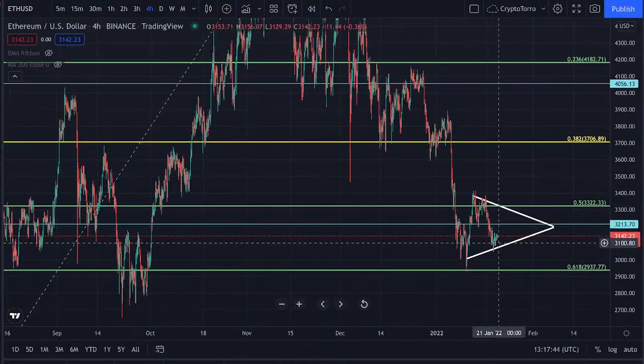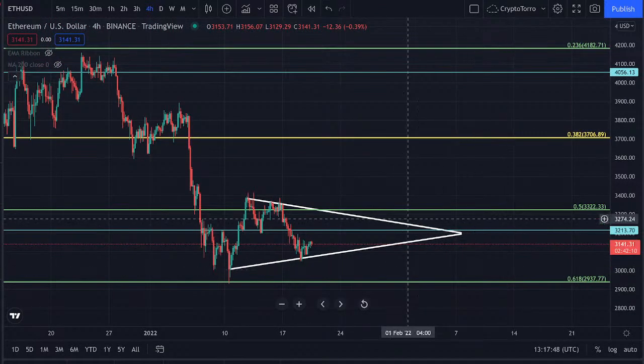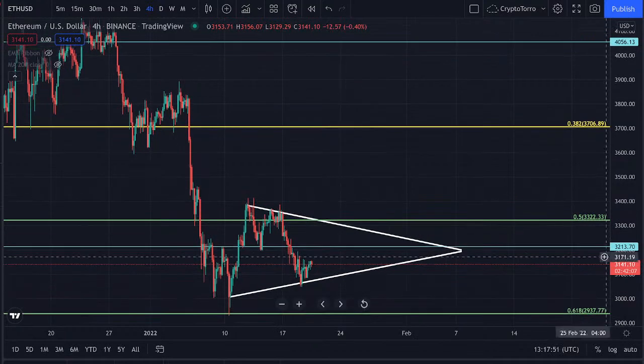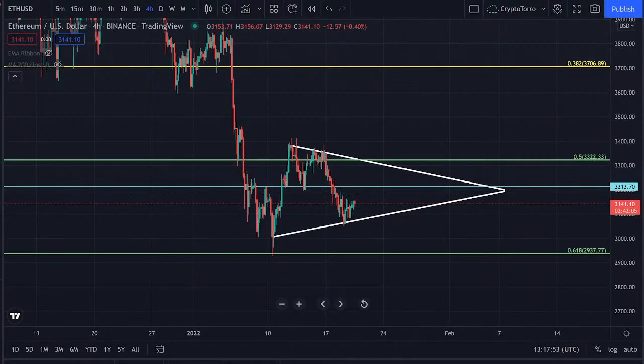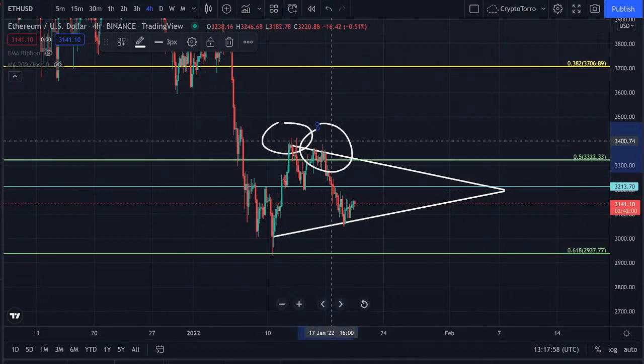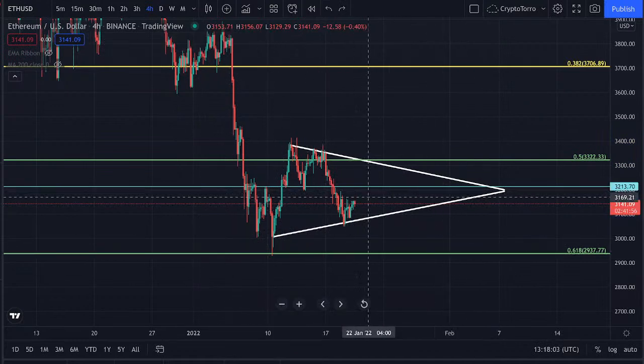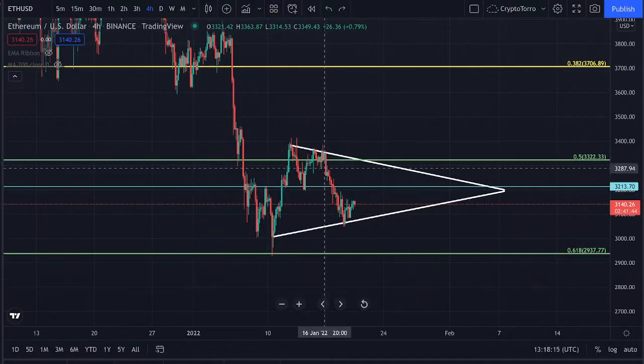But let's take a quick look at what we are seeing right now in the immediate short term on Ethereum, and especially discuss this pattern that I have already drawn. This is a symmetrical triangle, and what I think is important to notice is that we have already seen two touch points underneath this descending resistance, and we have as well seen two touch points on top of this ascending support. So this is not yet a confirmed pattern, but for sure this is a pattern that I personally think is absolutely important. Let's take a quick look at where this possible breakout will be heading towards.